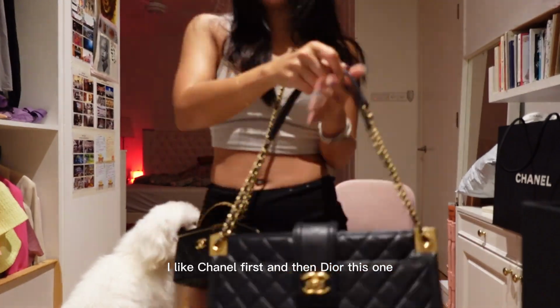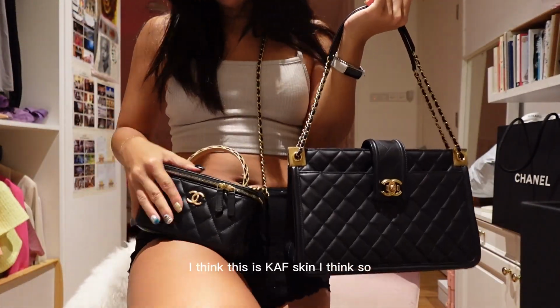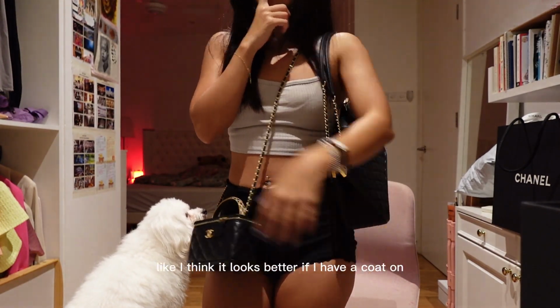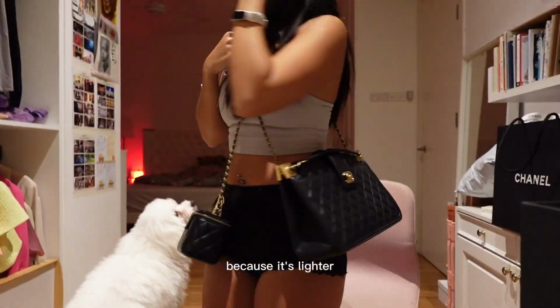I like Chanel first, and then this one I feel is kind of the same thing, because I think this is cowskin. And this is also my gold hardware chest. And this one is leather, absolutely great. I like this one in the Jumbo actually because it's lighter, but I like classic bags more.